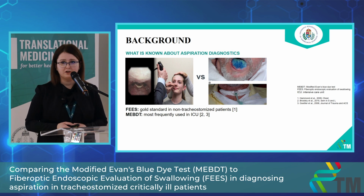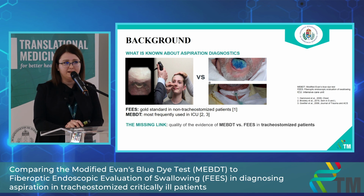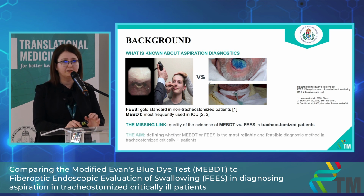In the first picture, you can see the FEES, which is a gold standard for the non-tracheostomized patients, and it's an invasive method to diagnose dysphagia. In the second picture, you can see the blue dye test, which is the most frequently used in the intensive care unit, and it's a non-invasive method. The missing link is the quality of the evidence of the blue dye test versus the FEES in tracheostomized patients.